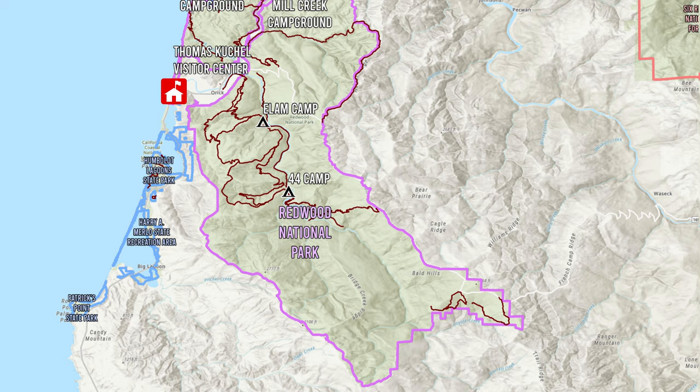This district is home to forests and some of the largest redwood trees. There are no frontcountry campgrounds, but there are a few backcountry campsites, including Elam and 44 Camp. It's also the only place in the entire park where you can do dispersed backcountry camping along Redwood Creek.